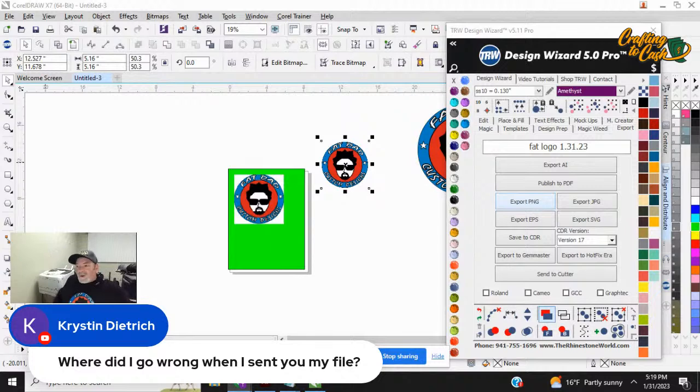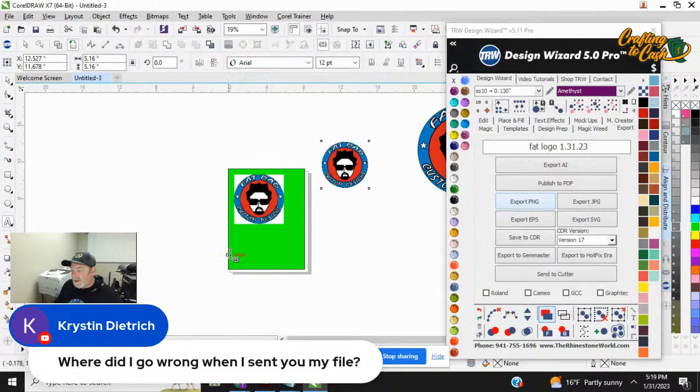So on that, when you're exporting things, especially text, so when it comes to letters, numbers, things like that, you want to convert things to curves. You want to make it so that it's a non-editable thing.